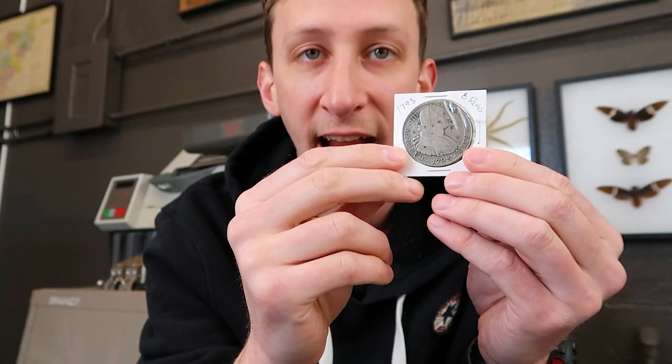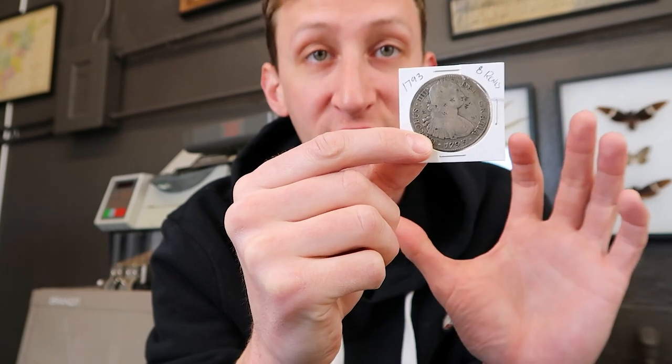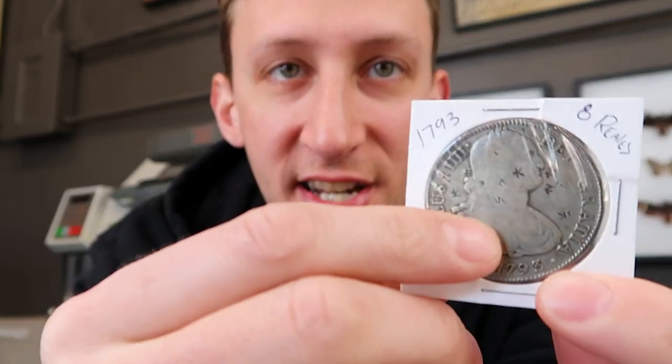So these were minted in half, 1, 2, 4, and 8 real pieces. This right here being an 8 real. It's a little over 27 grams. It's a convenient weight. It did have a large purchasing power back in the day, thus its popularity. It's about 89% silver, and you can see these marks here in it.